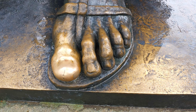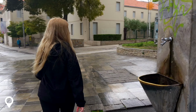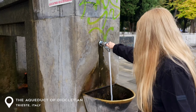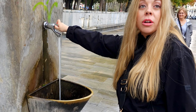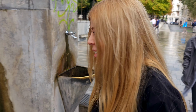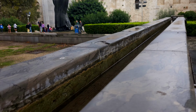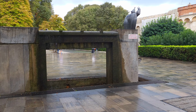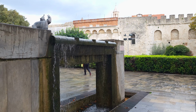Then we made our way over to the aqueduct of Diocletian. How does it turn on? The aqueduct was designed to bring water to the palace. It was constructed between the end of the 3rd and the beginning of the 4th century AD at the same time as the palace.